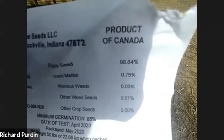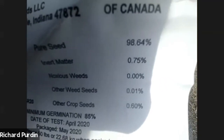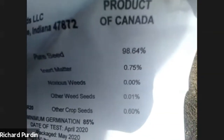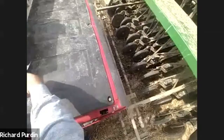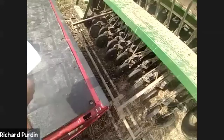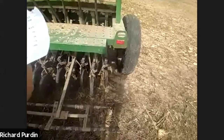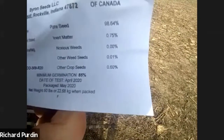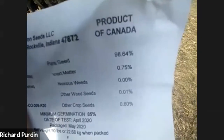But the big thing is our pure live seed. So for instance, if I want to sow 100 pounds to the acre of rye, 98 pounds of this will actually come up. So looking at a germination rate is critical in your pure seed. Our germination rate is 85%. So really, out of that 100 pounds, 85 pounds will actually come up. So 85% of the 100 pounds that I sow.